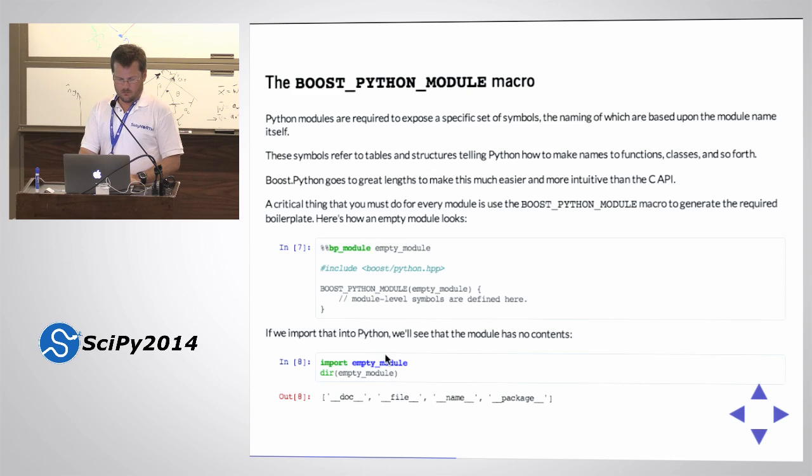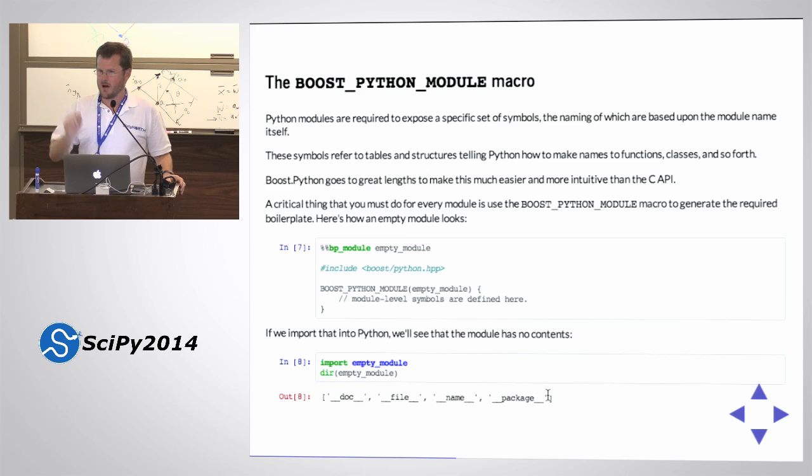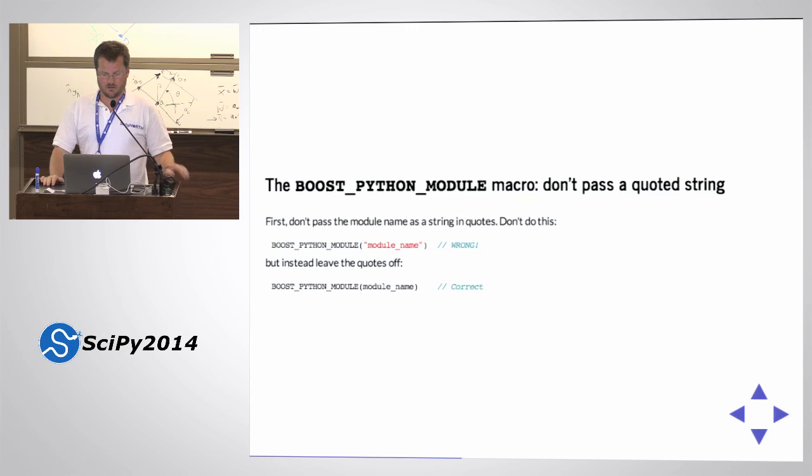But if I compile this, and we'll get to actually doing stuff in a second here, I can then import empty module, and I can ask for the contents of that module. And what I get is nothing but the standard boilerplate, the doc string, the file name, the name, and the package, and so forth, all the dunders that are part of any module. So this is the most basic, simplest thing. There's not much more than this you need to know to have gotten a lot out of this workshop, I think. And we'll get to the rest very soon.